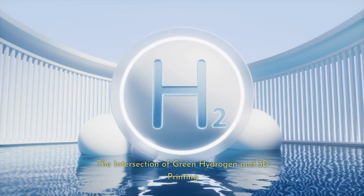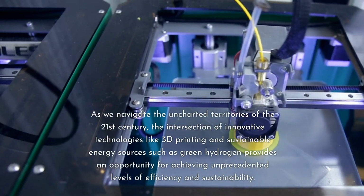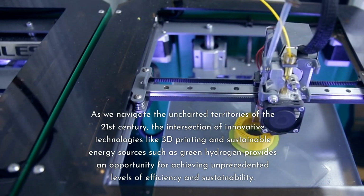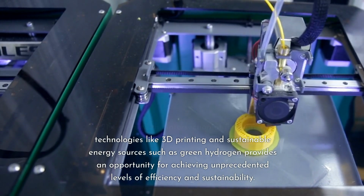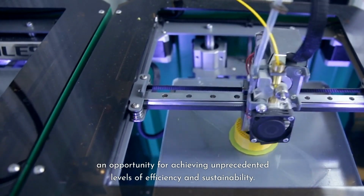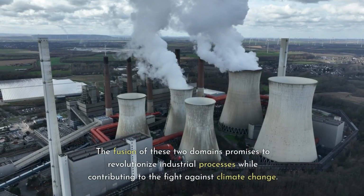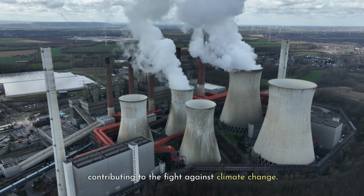The intersection of green hydrogen and 3D printing. As we navigate the uncharted territories of the 21st century, the intersection of innovative technologies like 3D printing and sustainable energy sources such as green hydrogen provides an opportunity for achieving unprecedented levels of efficiency and sustainability. The fusion of these two domains promises to revolutionize industrial processes while contributing to the fight against climate change.